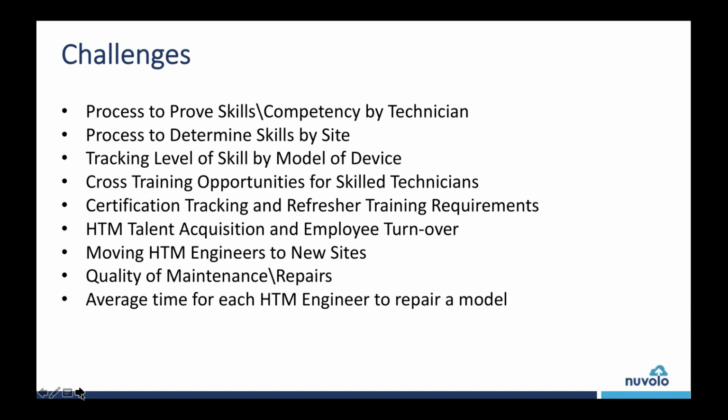And then as we look at talent acquisition and employee turnover, if someone leaves the organization, what skills just walk out the door? What models of devices were they skilled in? And now what engineers do I actually need to look at to potentially cover that scenario? If I now need to send a new engineer out to these 20 hospitals to support them, do they have the skills to be able to do that? Or do I need to send them to training or cross-train them as well? Moving HTM engineers around to new sites, obviously, is potentially addressing that challenge.